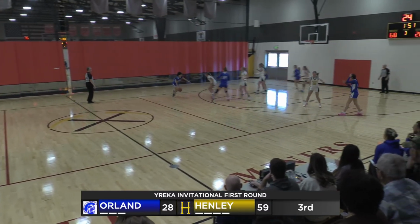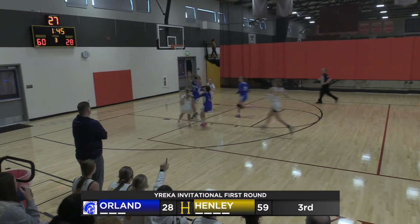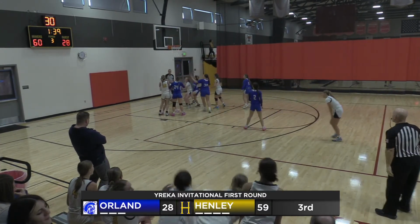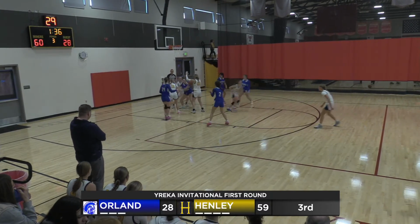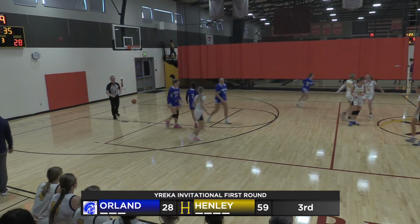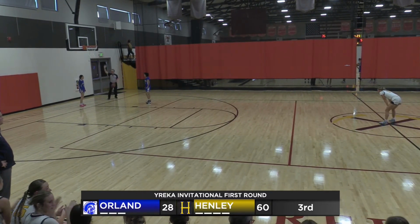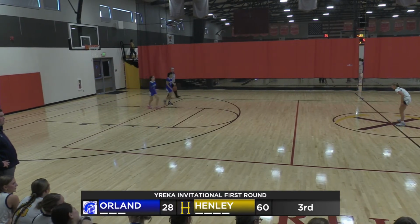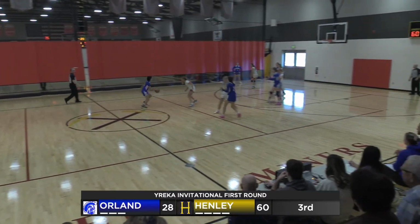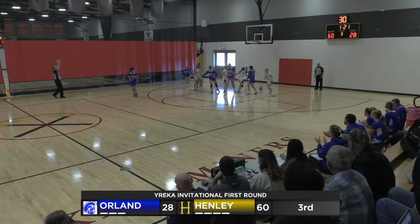Bernal. Intercepted. Cadence Nelson. She looked to go coast to coast. Now kicks it back to Modine, whose three hit every part of the rim and came out. Foul on the floor as Pageant grabbed the rebound. A minute 35 left in the third quarter. Henley up by 32. Bernal rattles in a three.